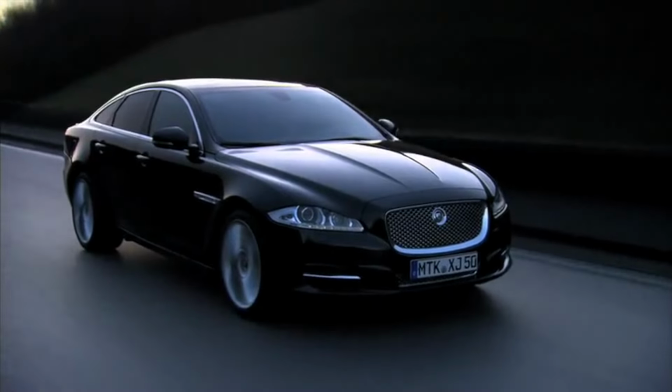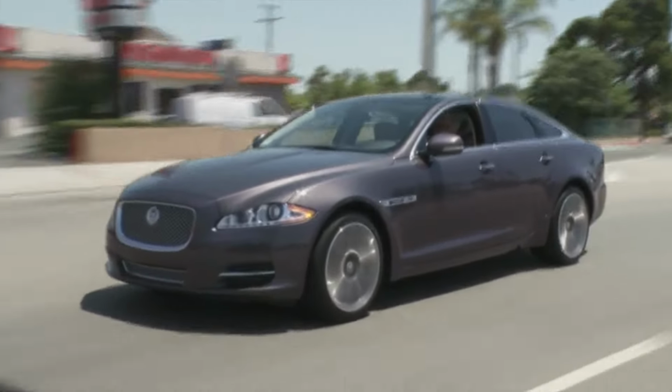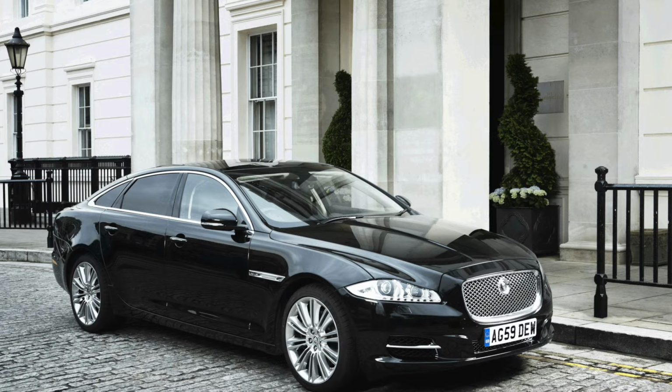Our most expensive choice would be the portfolio model with the 5-litre supercharged V8. It won't be quite as quick as an XJR or XJR 575, but on the road it will probably be the more comfortable choice.